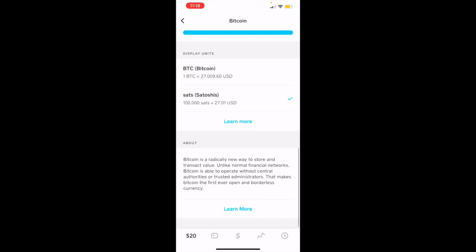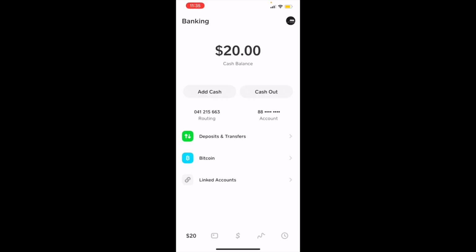You have two options here. I like the Satoshi reading because it helps me keep better track of how many Satoshis I'm collecting. You can hit this Learn More tab if you want to learn more, also if you want to understand the fundamentals of Bitcoin. All right, so now we understand how Bitcoin functions on the Cash App.